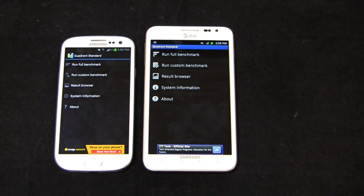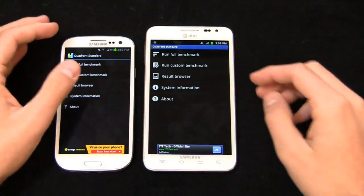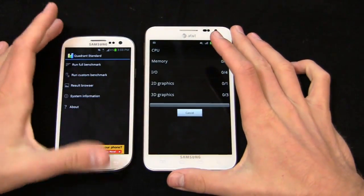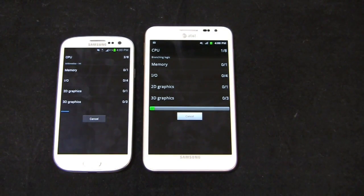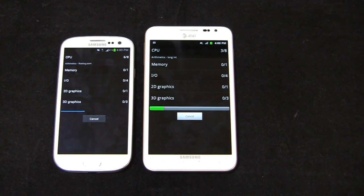Even under ideal situations, the S4 is much faster than the S3. S3 is a little bit disappointing in the long run. S4 is a really impressive processor from previous devices like the Evo 4G LTE, the 1X. It performs very well. It's actually surprising how well it performs. Call quality on both of these, very decent.